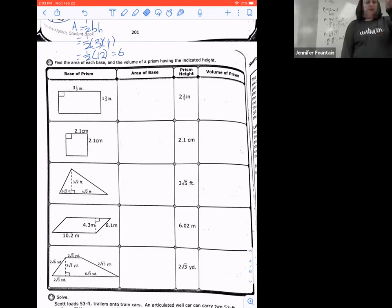Let's look at the third one down with the triangle. What is the formula for the area of a triangle? Area equals 1/2 base times height. So to find my area of base, fortunately, they have some radicals here. They've given us some of those to deal with. So the first thing we have to do is find the area of my base.